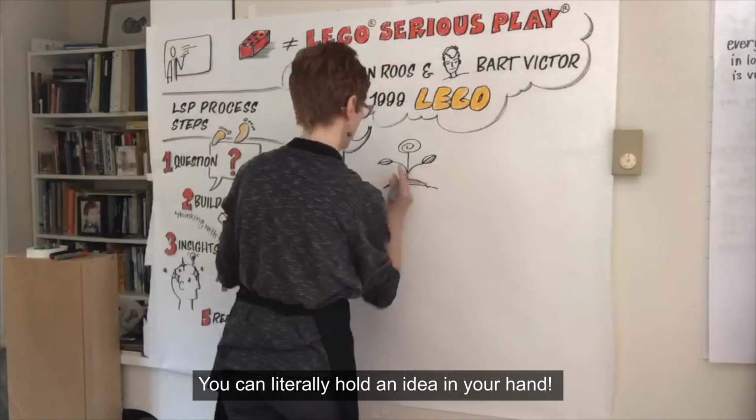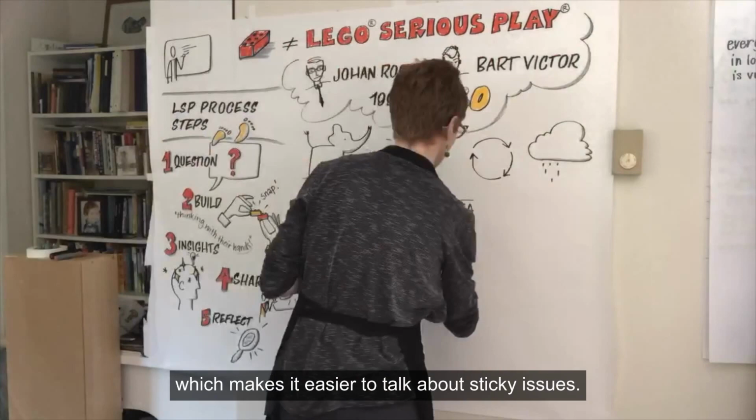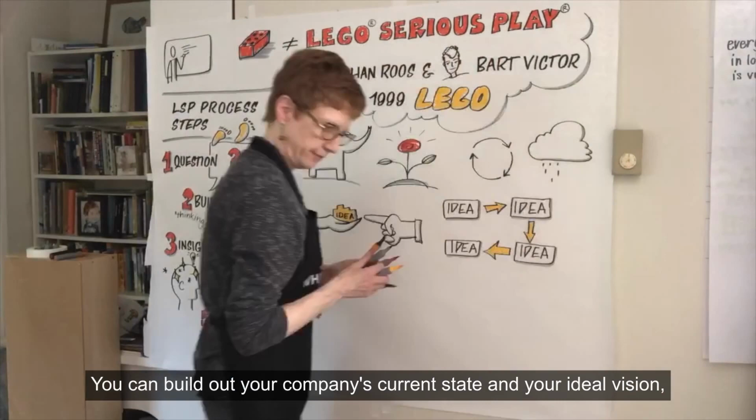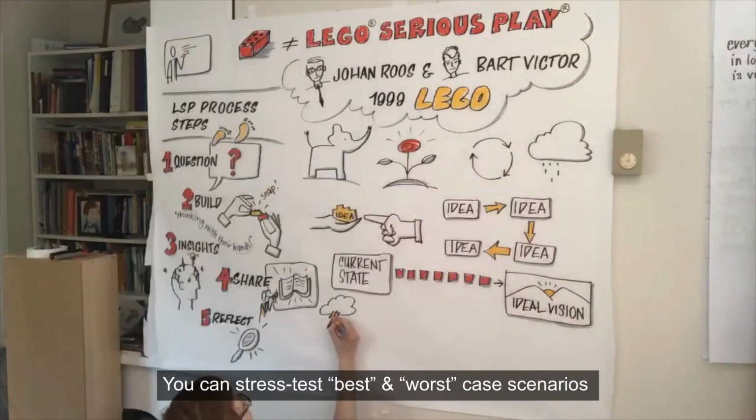Lego models can be metaphors for any thought or idea. You can literally hold an idea in your hand. I can point to the Lego model instead of pointing at you, which makes it easier to talk about sticky issues. You can physically move ideas around. You can build out your company's current state and your ideal vision and the steps you need to take to get from one to the other. You can stress test best and worst case scenarios by building them in Lego and seeing what breaks.